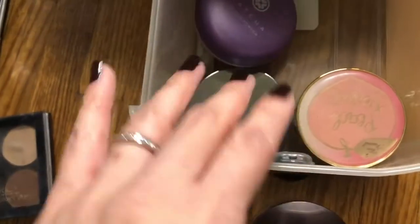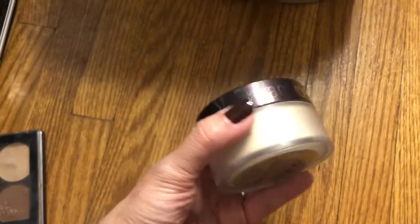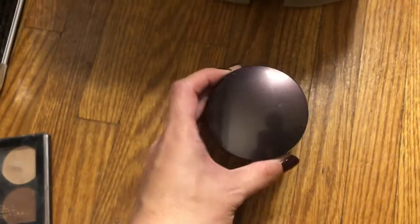The Peach Perfect one, I'm kind of falling out of love with that one. But yeah, I only use one setting powder every 2 to 3 months, and then I switch it out again. That's usually what I do with these. So I'm excited to pull this guy back in.